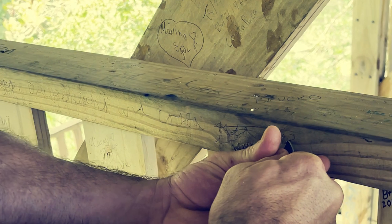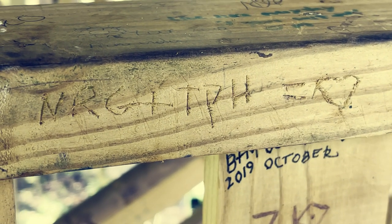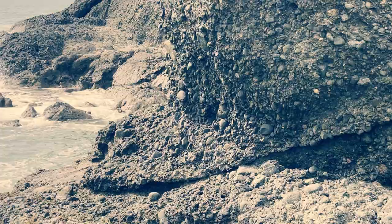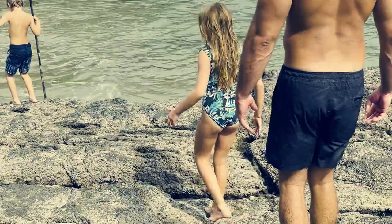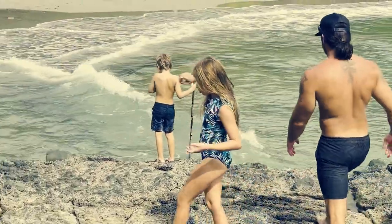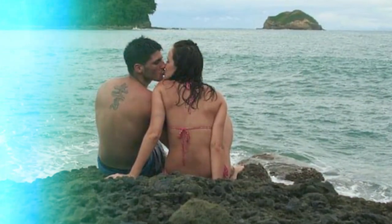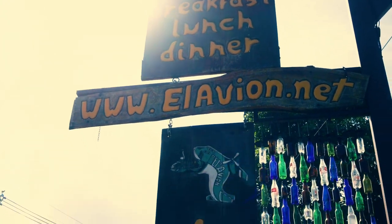We left our mark on the watchtower as we always do, and then climbed up a barnacle-covered rock pile to get an even better view of the waves crashing along the rocks. We recreated a picture Tyler and I took 12 years before while we were dating. We then got yelled at shortly after and decided it was time to get some food.